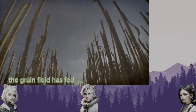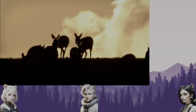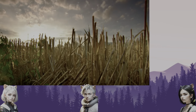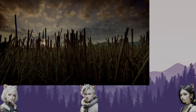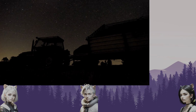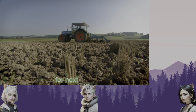The grain field has fed and satisfied a lot of animals, but now the corn must be used for its actual purpose, to be made into food for people. The corn jungle has disappeared, and its inhabitants have scattered to the four winds. However, preparations are already underway for next year's cycle.